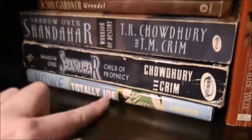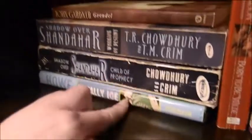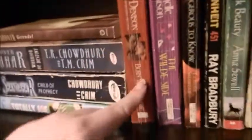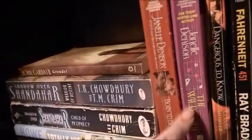This one is called Totally Joe. This is a really cute book that I think you all should consider reading because it is really, really cute. This is Born to be Wild and The Wild Side by Janelle Dennison. These books go together, and I didn't really notice that they went together until I started reading them and their characters kind of meshed together. This one is Dangerous to Know by Leanne Schaller.